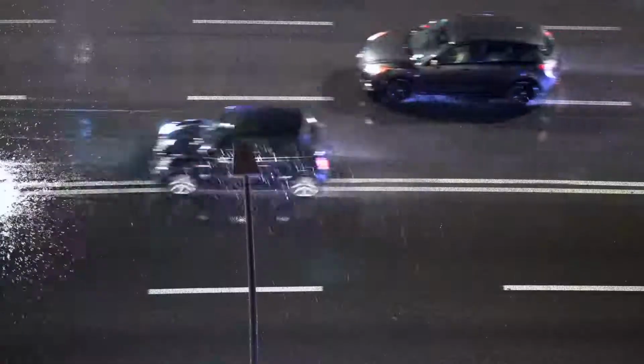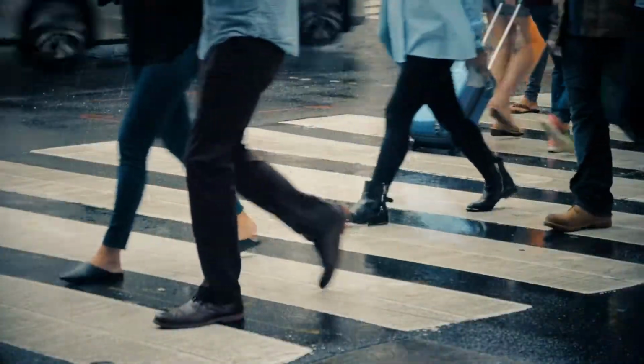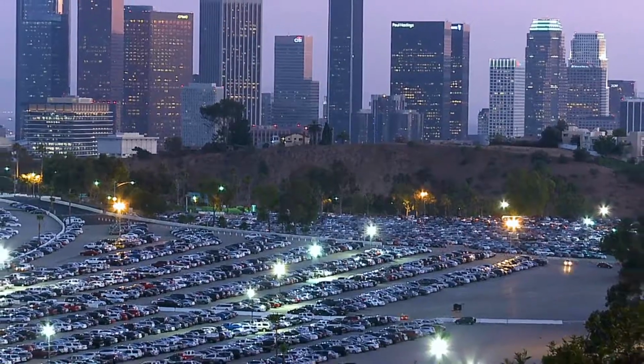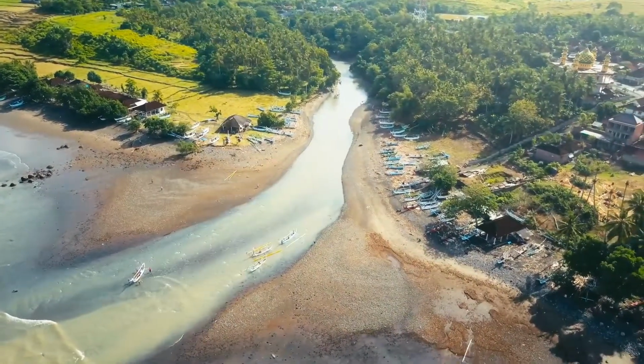Stormwater runoff occurs naturally during precipitation when the ground cannot absorb all of the rainfall. As the runoff flows over man-made surfaces, it accumulates debris, chemicals, sediment, and other pollutants that can drastically impact our environment.